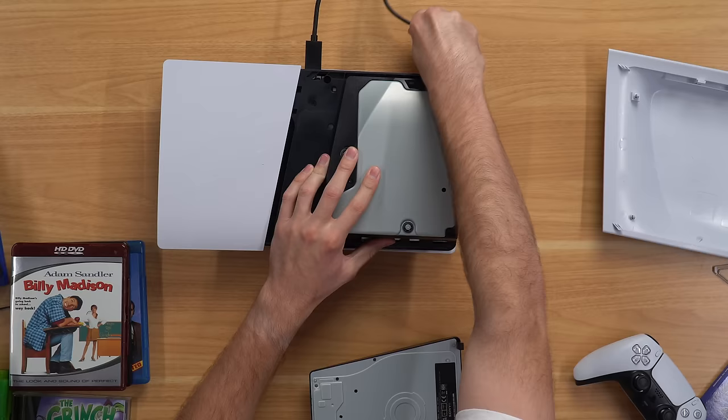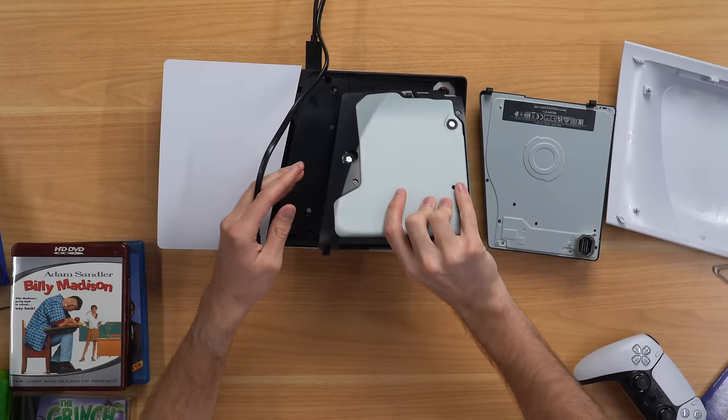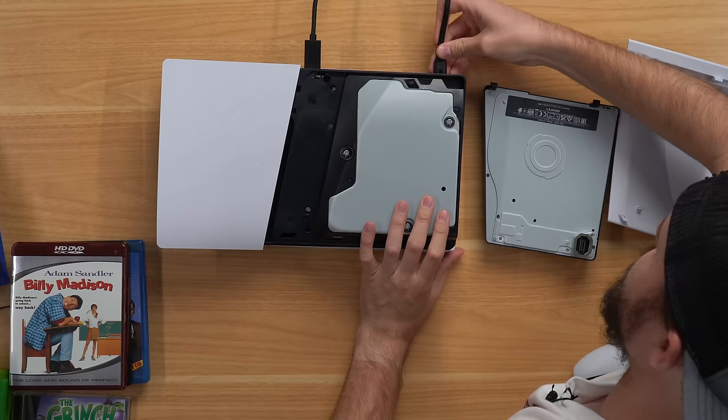All right, I'm going to unplug this power. Let's go ahead and remove this disk drive, which is from my other PS5, one I bought just so I could do these experiments. And then we'll put this drive in. All right, new disk drive is in place. Let's go ahead and turn this bad boy on.